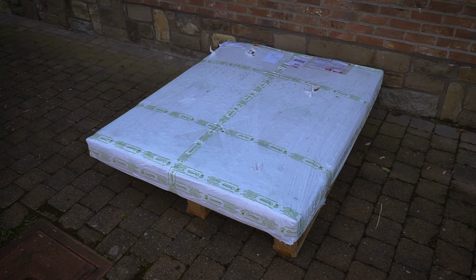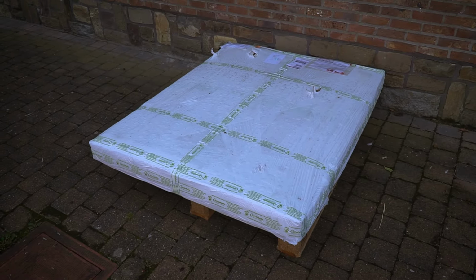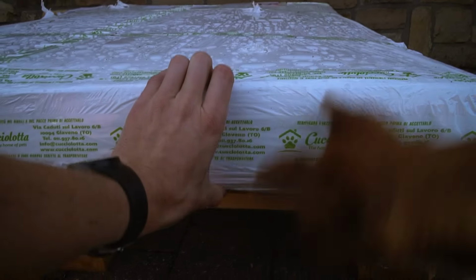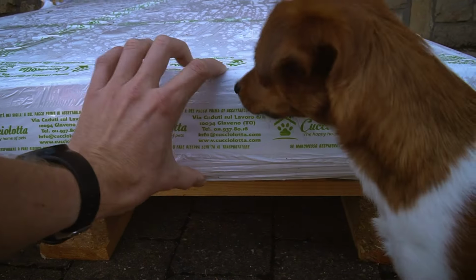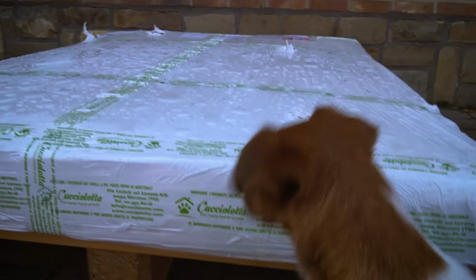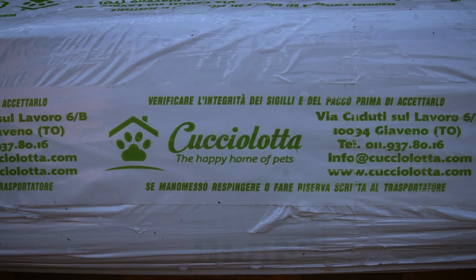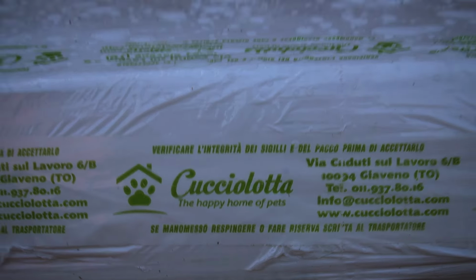And here it is. Magnificent, right? Yeah, I was also a little bit surprised. Look how thin this is. So I have to build it myself. I'm very curious. It's from Cucciolotta. I hope I pronounced it right.